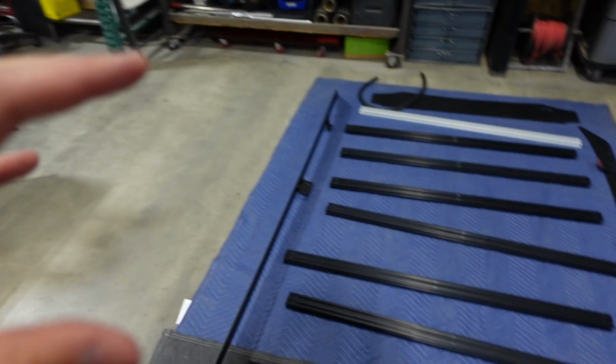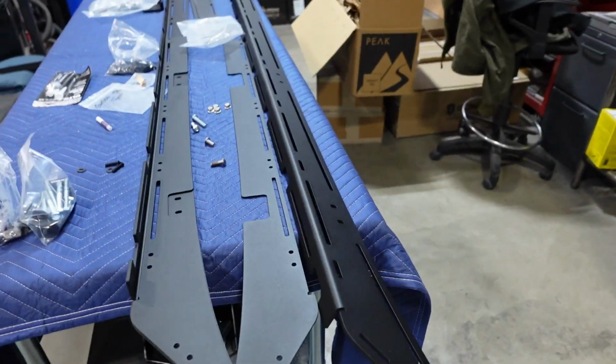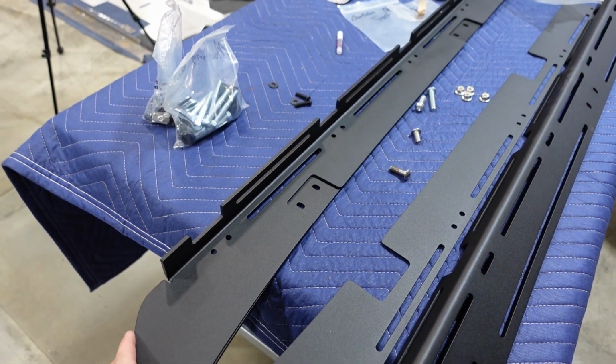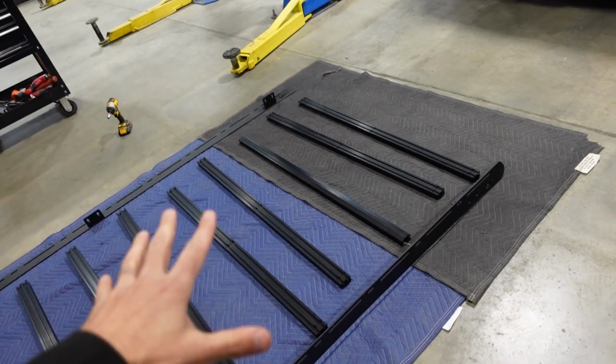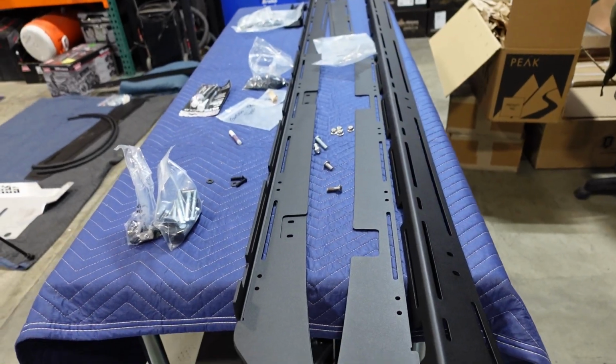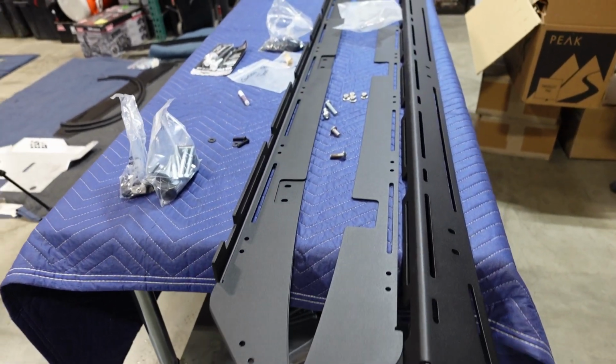And then we're going to immediately take this one off and install the Pro Rack, which is their dual layered one. This one weighs 60 pounds. I'm guessing this one weighs right around 70, 75 pounds from what their engineer was telling me.